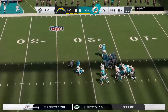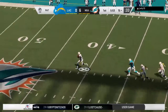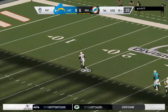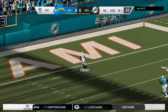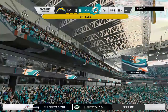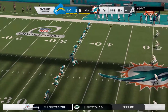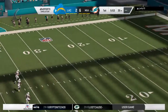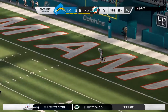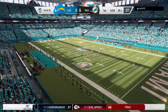And now it's blocked. Now the Chargers have it. And nothing but daylight ahead. The 40. Past the 20. 10. 5. And he takes it the distance across the goal line for 2 points. Following the botched PAT, they're set to kick this one away. Taking in the end zone. And no run back here. This will be a touchback, and it comes out to the 25-yard line.